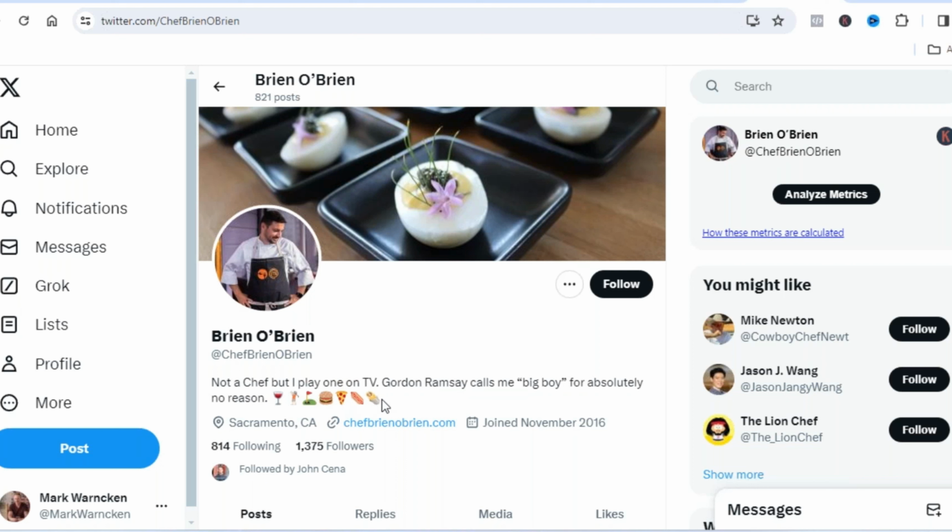And he's got some foodie emojis here. From Sacramento, he's got a clickable link. I love what he has done here. He's only got 814 followers, so it's a shout out. Follow BlkGrlOBrien on Twitter. I really love what he's done here on his Twitter profile. Take some inspiration and tips from this one.